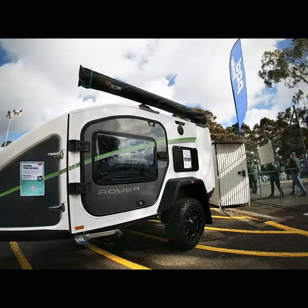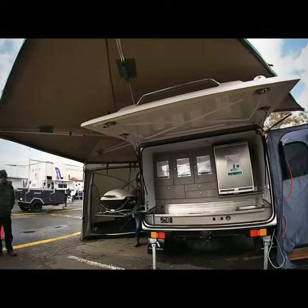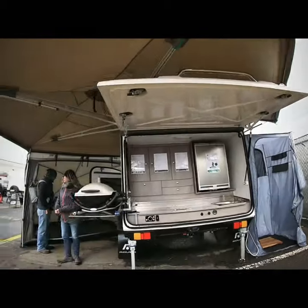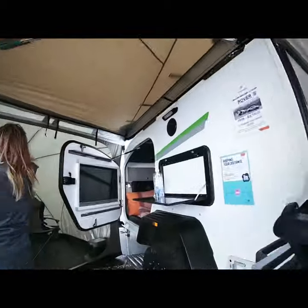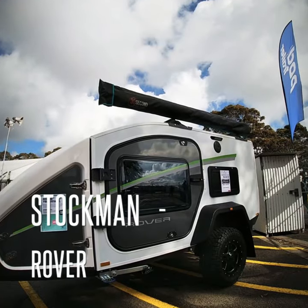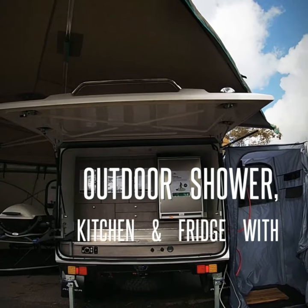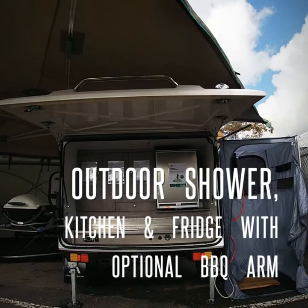Then this little oddity caught our eye. This is the Stockman Rover at 5 meters long. It's quite short, but as you can see, it's a step up from camping. You have an outdoor shower, a barbecue arm, queen bed, swing out awning that's standard, and it's also 4x4 or off-road capable.